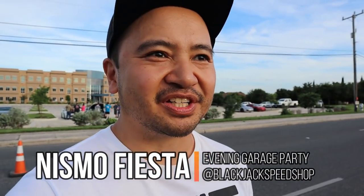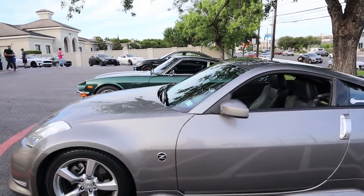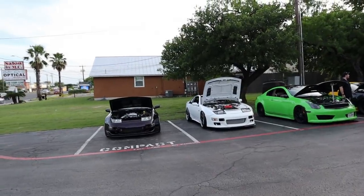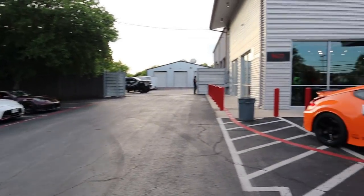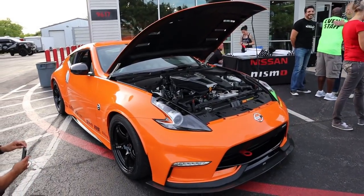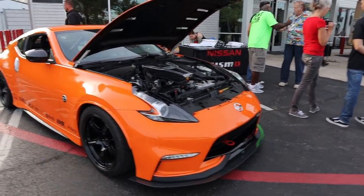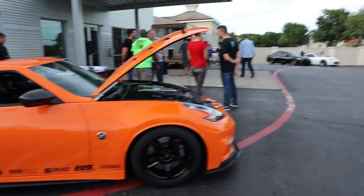All right, guys, so here we are. We're going to BlackJack Speed Shop, which is actually Tim Duncan's shop. Going right over there. Mad Mike's car. Tons of cars out here. Got some Z32s. Check those out later on. Got a car. Oh, wow. 370Z. Hey Chris, which one's this called again? Club one.